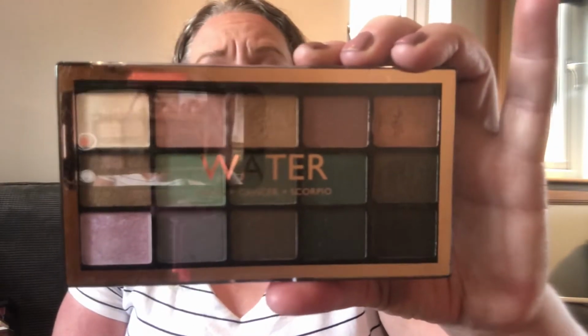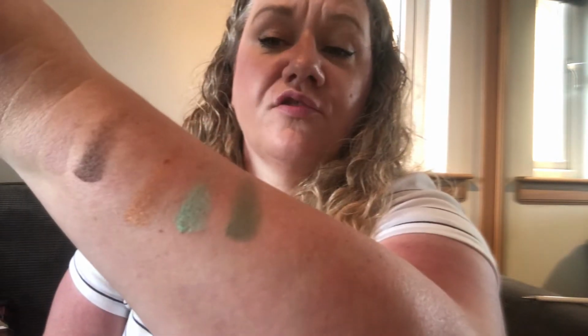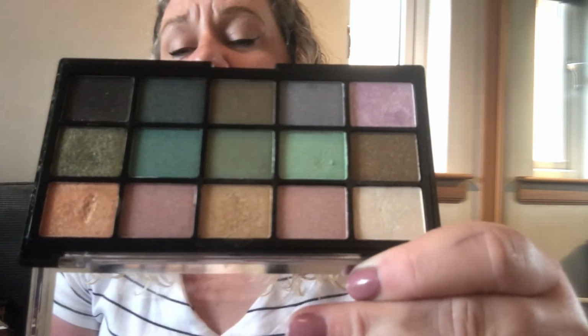The Water signs, Pisces, Cancer and Scorpio. It's the My Sign by Revolution, and this is the Water sign. It's a mixture of pressed and baked palettes. I'll let you see some of these colours. The greens are immense. I'll show you the gold here. Oh, that gold is gorgeous. And the green is stunning. So that's 3 of the colours there. They're gorgeous, aren't they? So that's some of the shades here. So this is definitely one I'll have a wee play with.